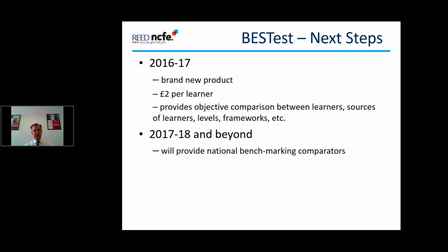Next steps, just very quickly. So there's a brand new product. It's going to be used in anger over the course of the next academic year. It is available now, so if you want this now for cohorts of learners, very welcome.